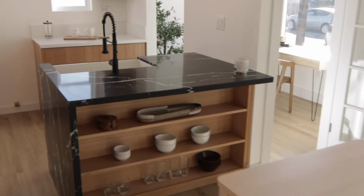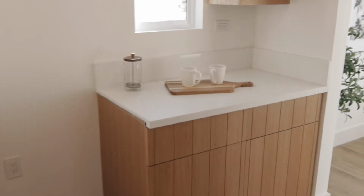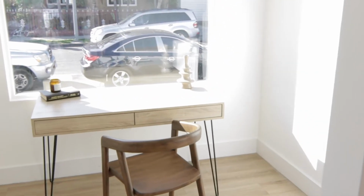And now we'll walk to the kitchen. As soon as you walk into the kitchen, you'll see the workspace, or you can have a breakfast nook right here. And then you also have a side entrance that leads to the garage. I'll show you guys in a bit.